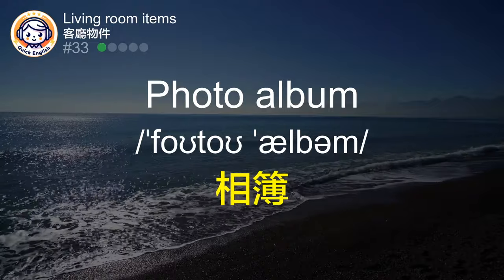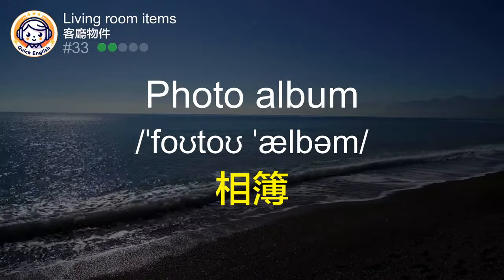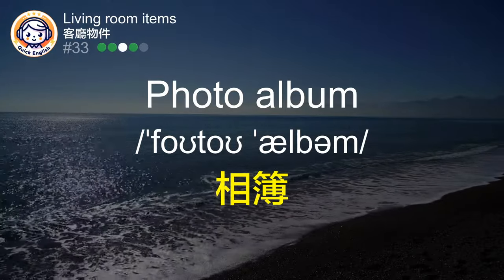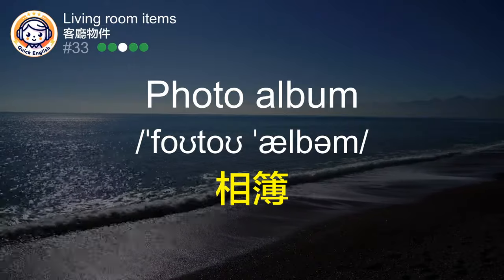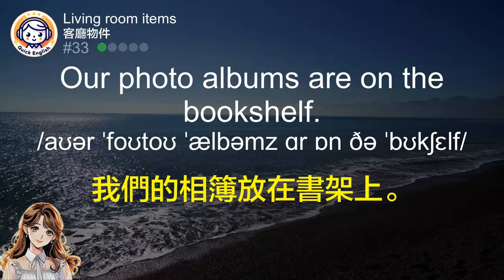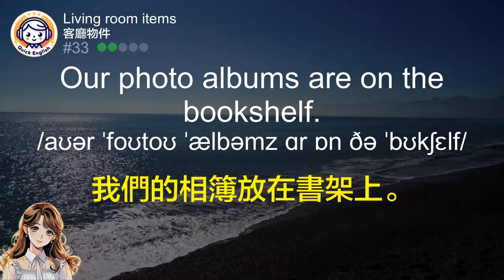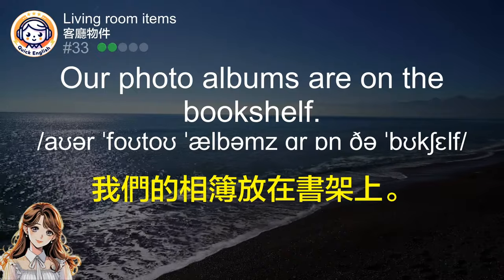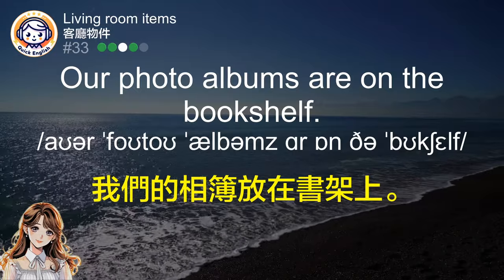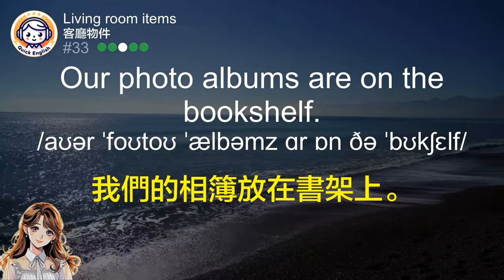Photo album. Our photo albums are on the bookshelf.